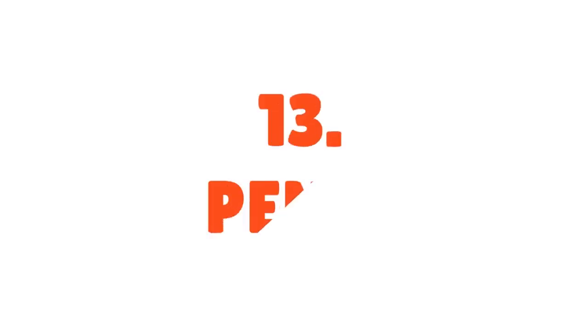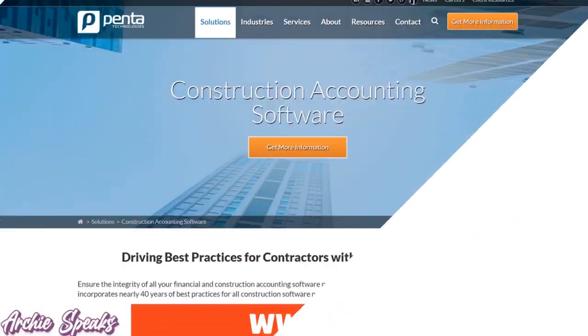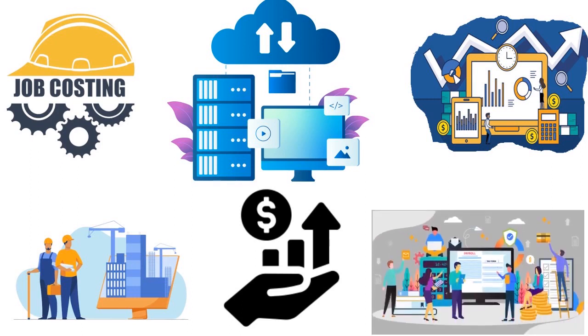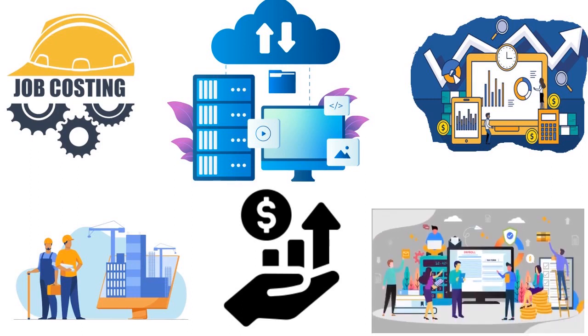Number 13, we have Penta. Our score 8.2 over 10. So Penta is kind of cool for contractor accounting. In our view, this is the top contractor accounting system for payroll. And we love the fact that Penta technology has been great in making construction software for the last 20 to 30 years.